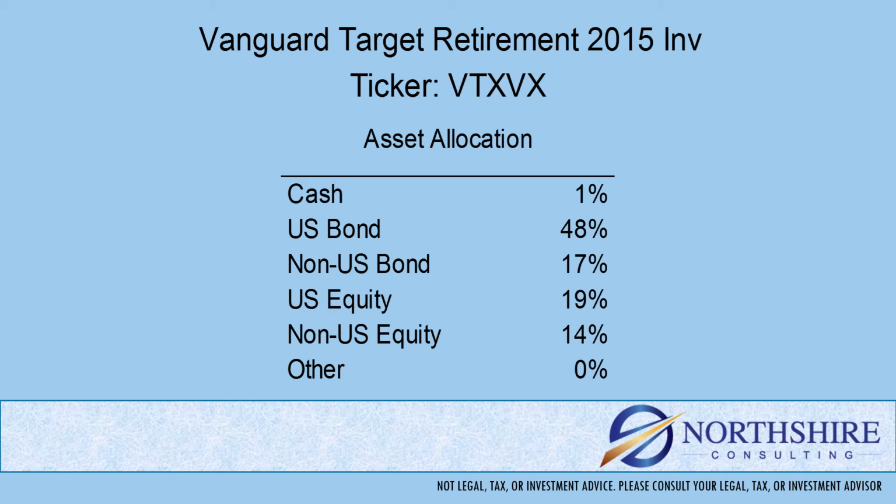History tells us that bonds have produced us a lower rate of return, but also with a little bit less risk. The other ratio we want to look at is US versus non-US. As you can see by this portfolio, it's primarily invested in the US. So we want to make sure that fits in with our overall allocation and our complete risk tolerance profile.